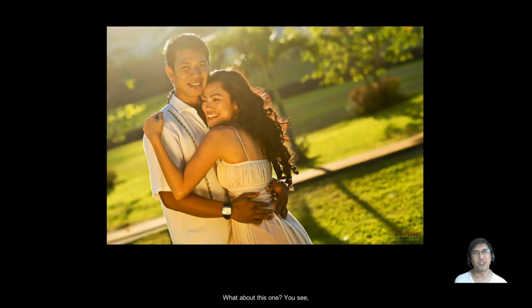Okay, what about this one? You see, this was the sunset. The sun is about to set, but we saw the glowing and the golden shining sun, and so it was just dramatic. It's similar to rim lighting at the same time. So I had to tilt a little bit of my camera because the moment was so precious, and I had to capture that when the bride was really very, very happy. I know these friends of ours.